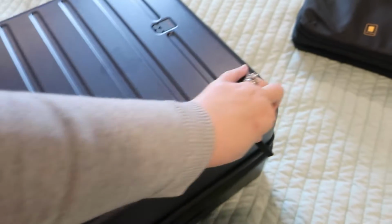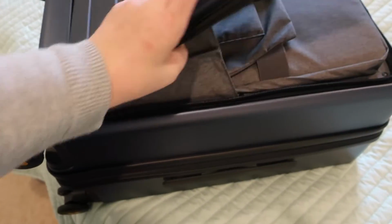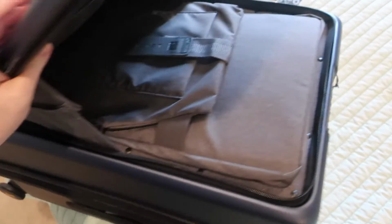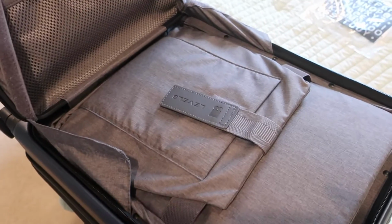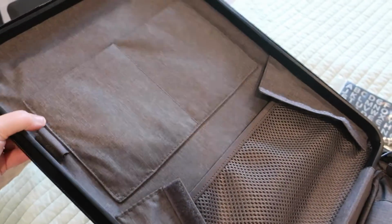Now this is the cool thing about this front electronics area. So it actually zips all the way down around the bottom, and then you have the option of flipping it all the way open, so that way you can actually access both sides of this really, really easily.